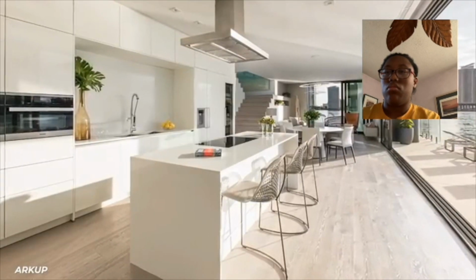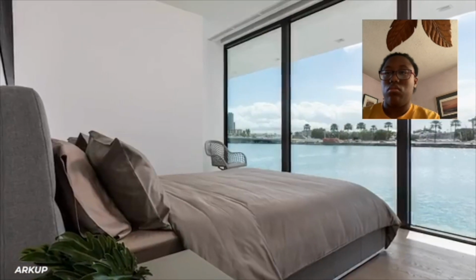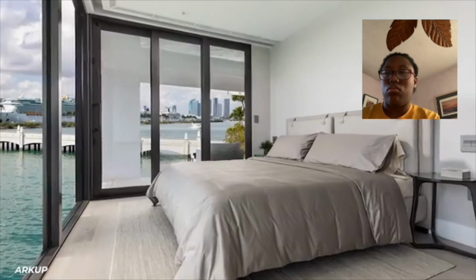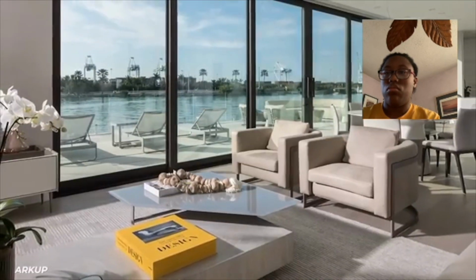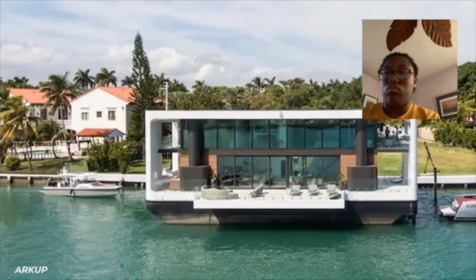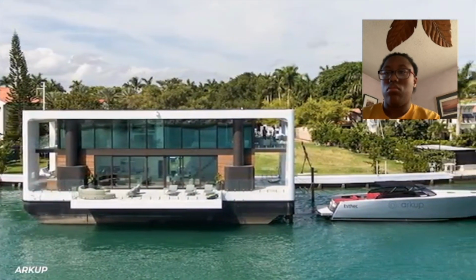The bottom floor covers a kitchen and shared living spaces with windows out to the water, while the upper deck has 4 bedrooms, each with their own bathrooms. If you miss out on Arkup number 1, the company is hoping to give you 3 more, in addition to building floating eco-resorts for the Middle East, Asia, and the Caribbean.